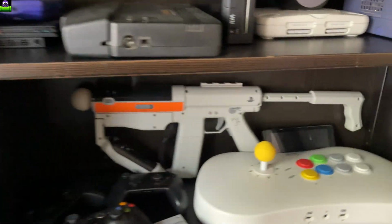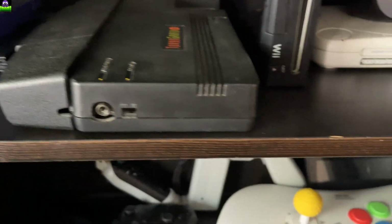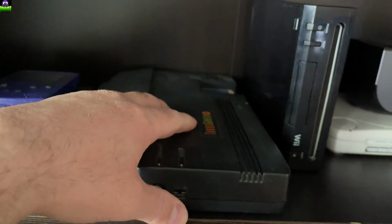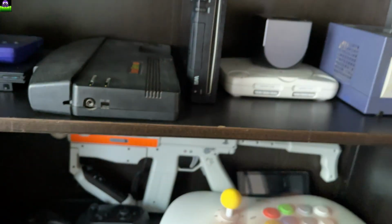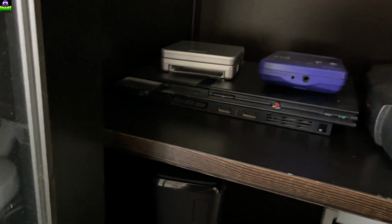So yeah, anyways, interesting console. I'll have to dig into the technical details of that in a future video. I want to make entire videos for each one of these consoles, but let's pan over here and ignore the two Game Boys up here for a moment.